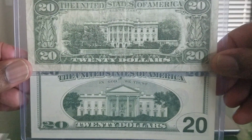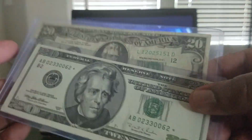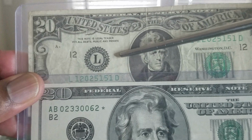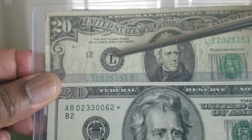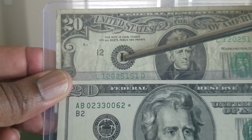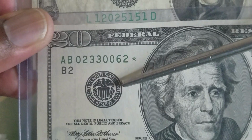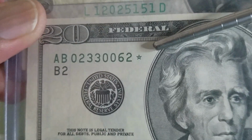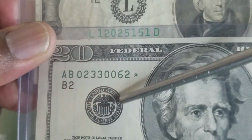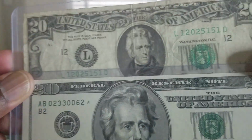So you got the front and the back. I think that's pretty awesome. That's pretty cool. Something else. Let's look at the, what do you call it? The Federal Reserve Bank identifier. They were very distinct with the L. The L represents what district it was from on the older notes. On the newer notes, it's just one universal symbol, and it shows the Federal Reserve System. It just encapsulates the entire system. It's not broken down into individual districts, how the older notes had it.